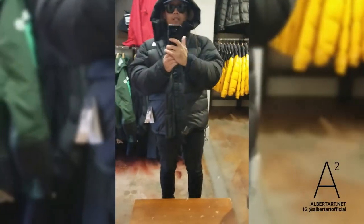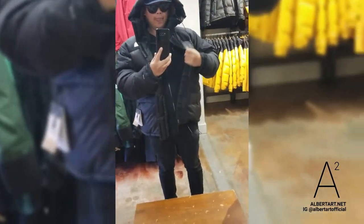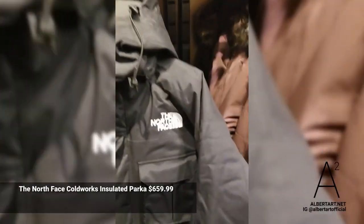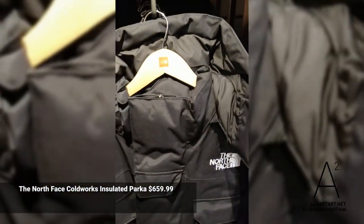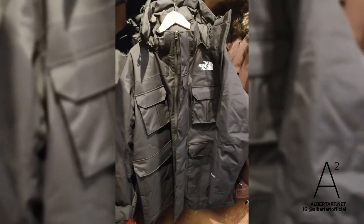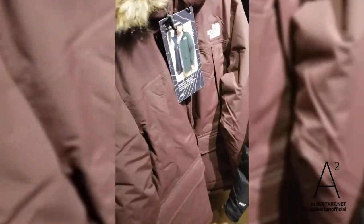Pocket. Pocket, no pocket. Wow, look at that parka. What parka is this? It's a nice parka. But I think for today I'm gonna go with one of those puffy jackets.